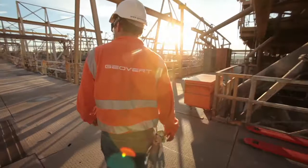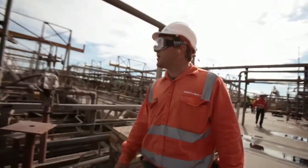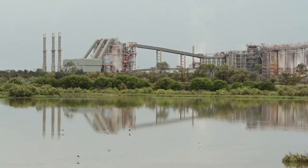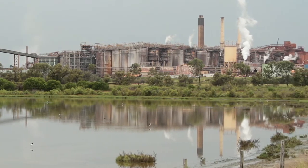My name's Josh Burgess. I'm the site welding supervisor for Geovert at Queensland Alumina in Gladstone. Geovert's a multidisciplinary company doing welding by rope access, NDT and rigging facets throughout the industry. QAL site itself is the largest alumina refinery in the Southern Hemisphere.